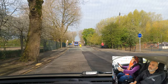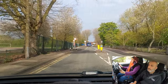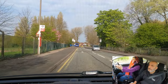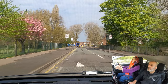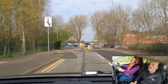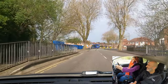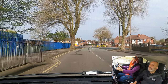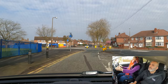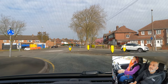After 200 yards, bear right, Heights Road, then cross the roundabout and take the first exit. So we've got two roundabouts together now, we're going straight on them both, okay? Two mini roundabouts. Bear right, then cross the roundabout and take the first exit. Yes, first exit. So is it safe to go?